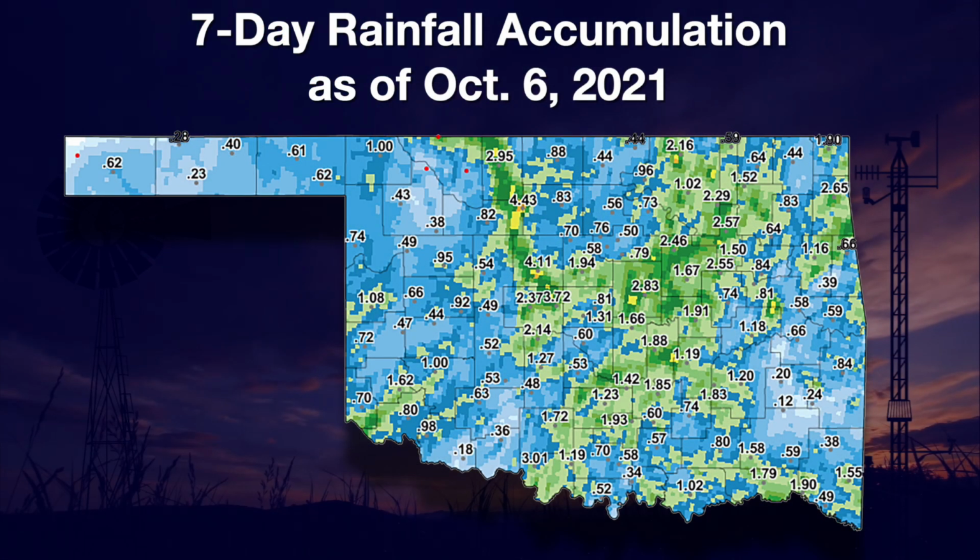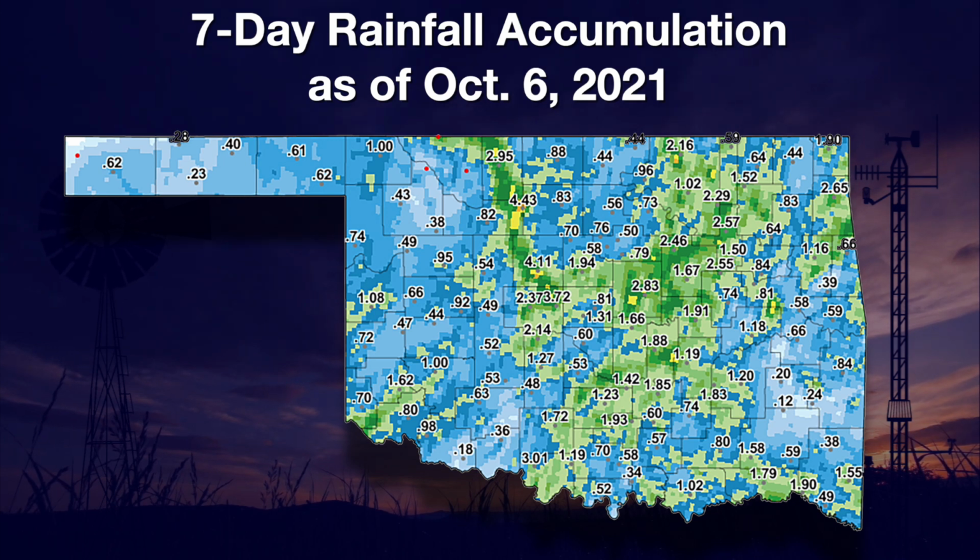I'm Wes Lee. The state finally got a decent amount of rain recently after about a month of nothing but dry weather. The 7-day rainfall map from Wednesday shows some pretty significant accumulation scattered across the state. Most Mesonet stations received at least something. Amounts range from just over 1/10 of an inch at Clayton to almost 4.5 inches at Lahoma.